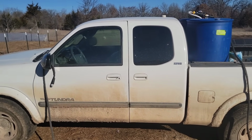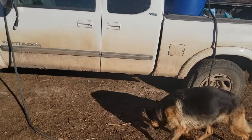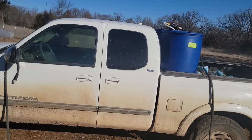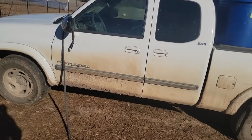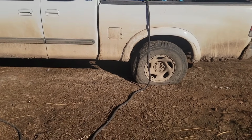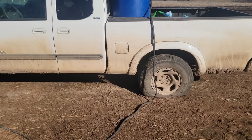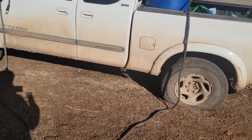I need to get some better stands to hold it up with. It's got one little jack. But yeah, that's another hindrance. But oh well, ain't no point in stressing. People get worked up over stuff like that.